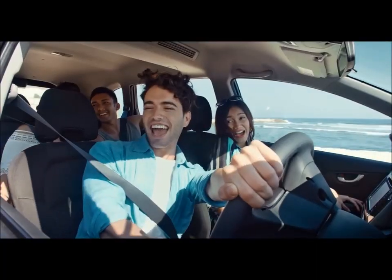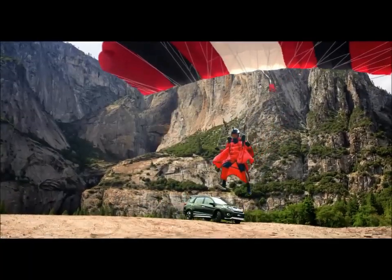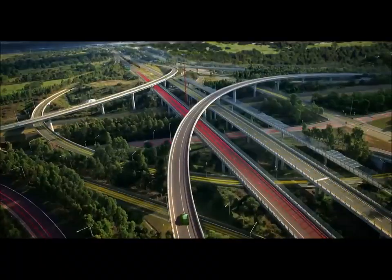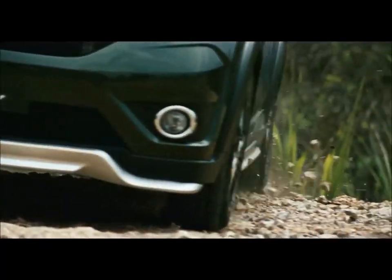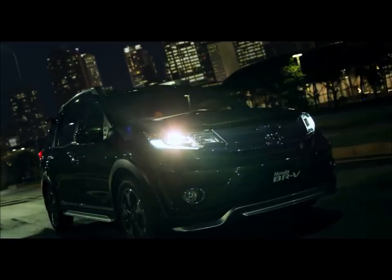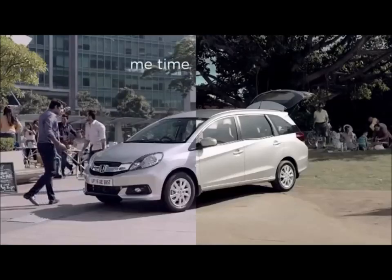That brings us to the verdict. There is no way to rationally justify that a BRV is better than the Mobilio. The Mobilio is significantly cheaper, more efficient, and has better features, making it far better value for money than the equivalent BRV. Both cars are just as practical and well suited to Indian road conditions as the other.